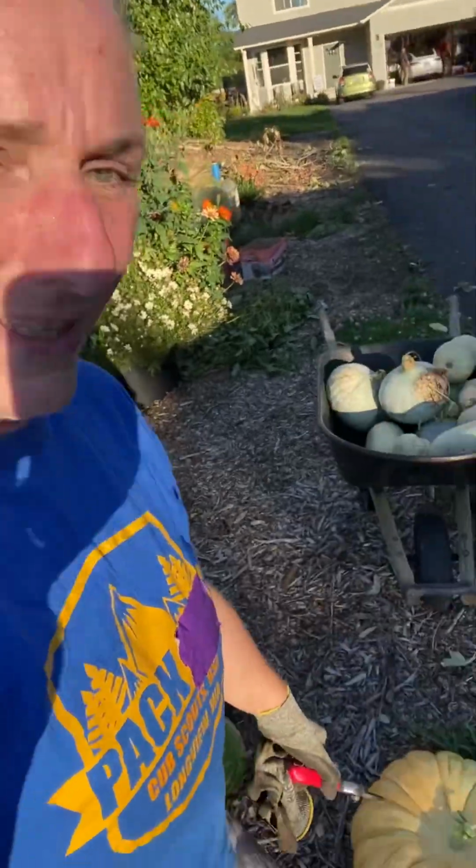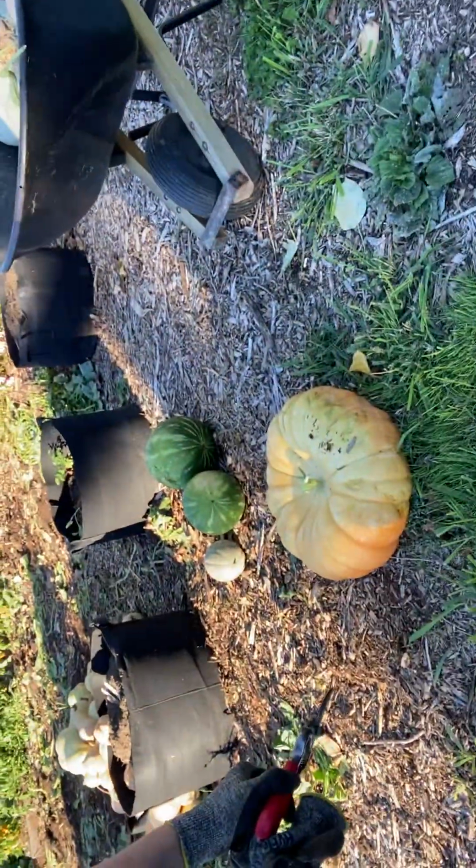Oh, this is the best one. So I think I did this before where I had the deer that ate the other Cinderellas. Can you see that? Cinderella. Let's try that again. That's a Cinderella. Here's my clippers. I had 4 that size, 4 Cinderellas, after the deer ate my 2.